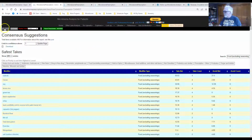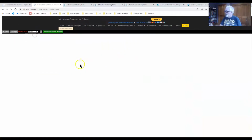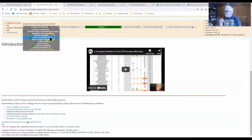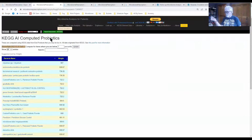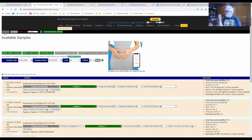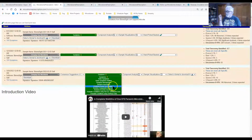So that's it. Now, to flip back to a couple other things, I'm going to jack that up to intermediate. I'm going to go down here, and we have clinic suggested probiotics, and this is calculating them without paying attention to symptoms. As you see, we get some pretty good sized numbers there. But if you go back, underneath symptoms we also have probiotics based on symptoms. It uses a similar mechanism.